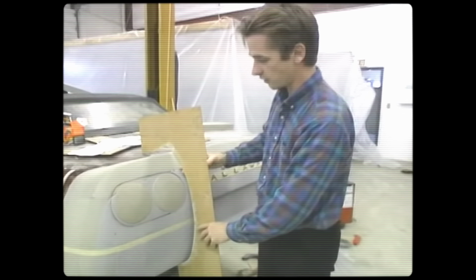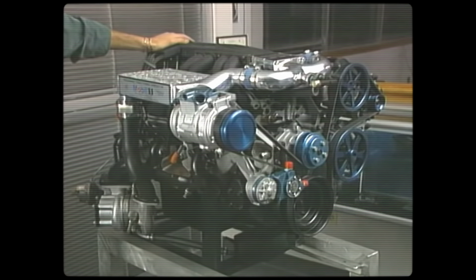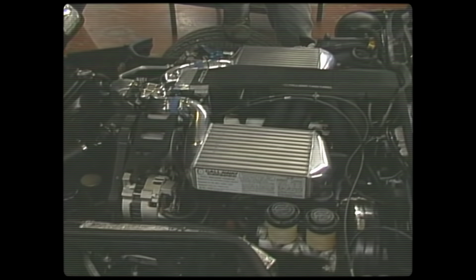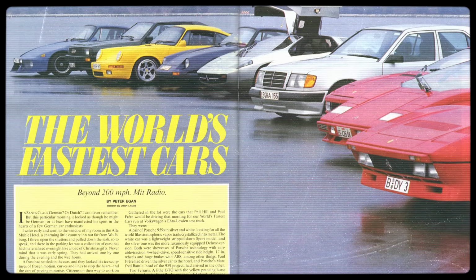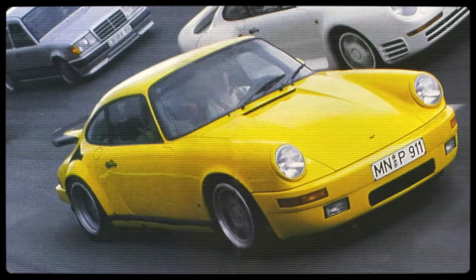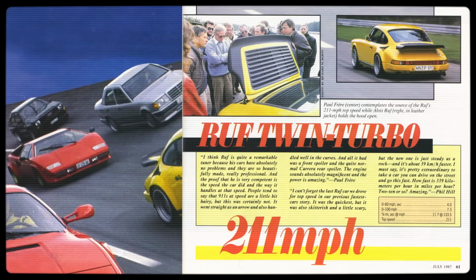Even with the successful debut of the B2K package, Reeves and his team were setting their sights even higher. The Callaway team had a research and development project underway called the Top Gun. They were using this platform to study turbocharging, cooling, and aerodynamics at an even higher end of the performance spectrum. While this project had already been ongoing, in July 1987, Road and Track magazine published their annual World's Fastest Car issue, consisting of 80s German and Italian dream machines. That year, the Ruf CTR Yellowbird would dominate the entire field with a top speed of 211 miles per hour.